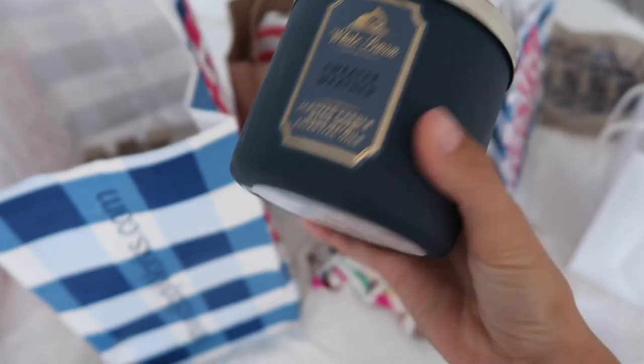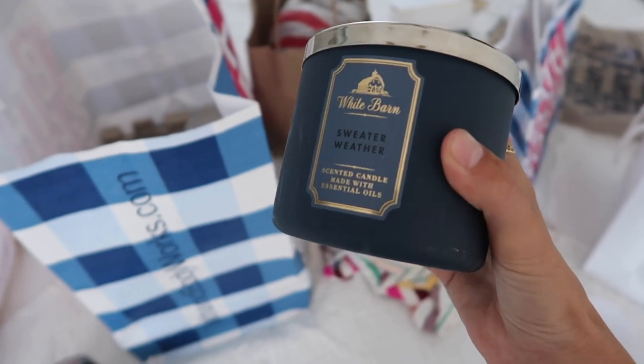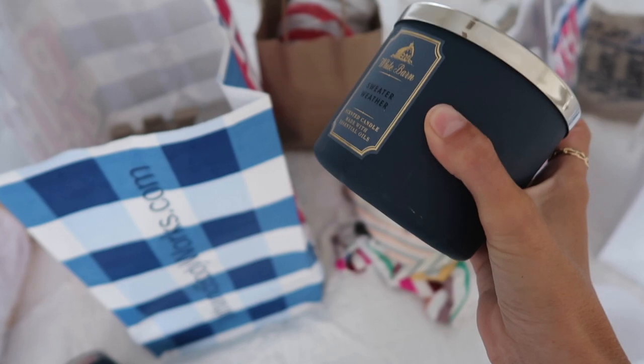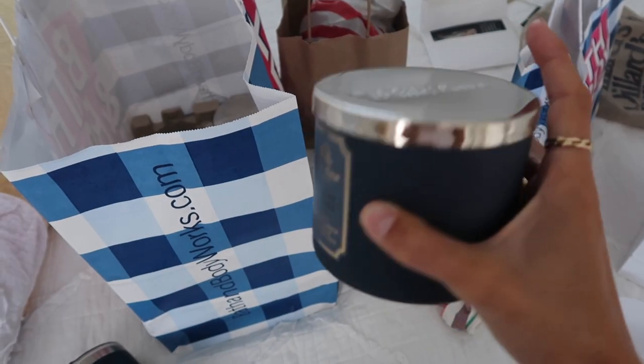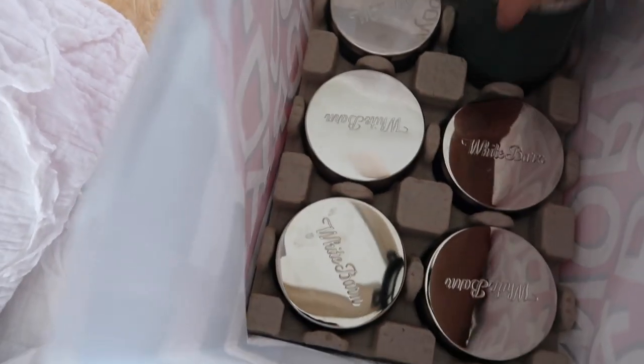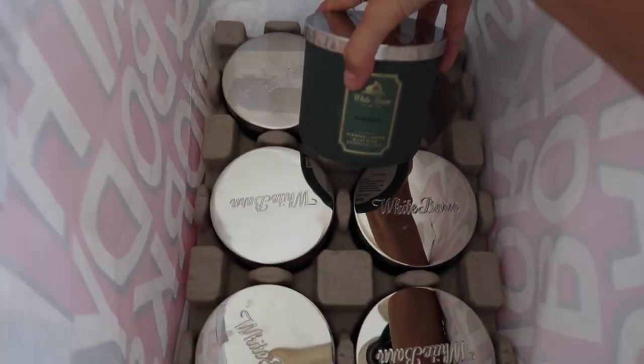First one's Sweater Weather. I really love this one, and I love the new packaging of the White Barn candle. So if you're new to Bath & Body, they have a Bath & Body Works candle, and then they have White Barn, which is like another brand, but it's also sold at Bath & Body, if that makes any sense. I got that one, and then I got Flannel.